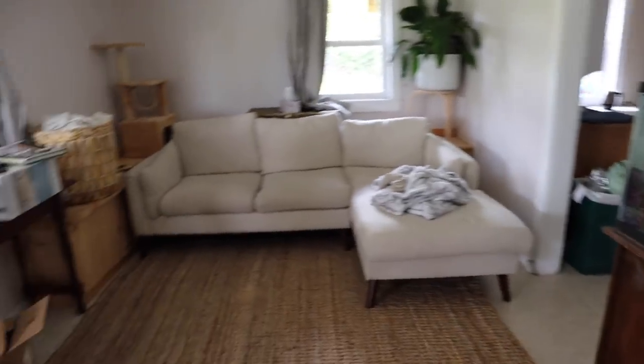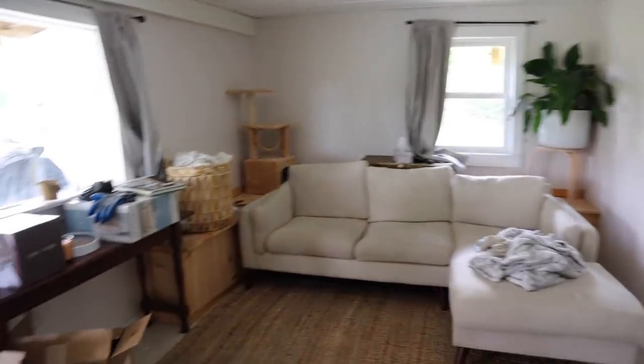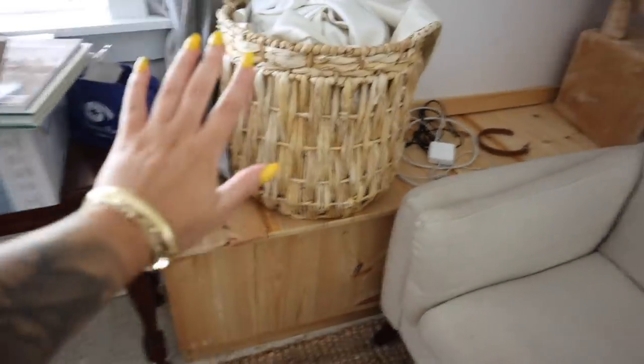And we brought my couch over from my old apartment and the rug, and it feels so cozy in here now. I love it. And back here are these little built-ins. I wish that the top opened up and that there was storage in them. That'd be really cool. There's not.